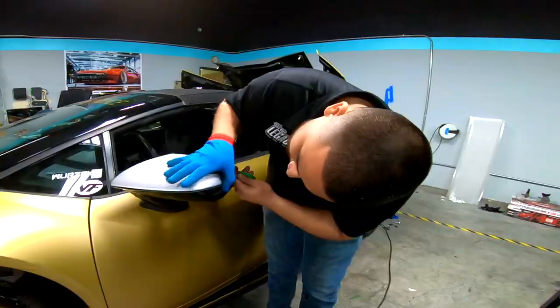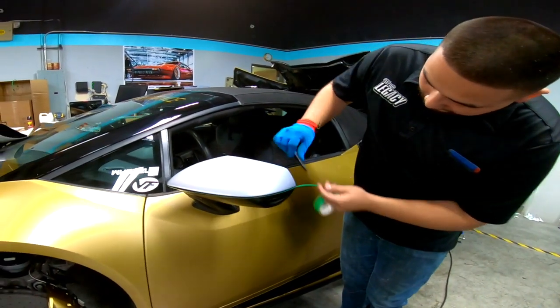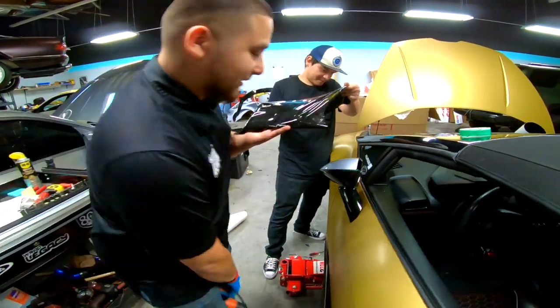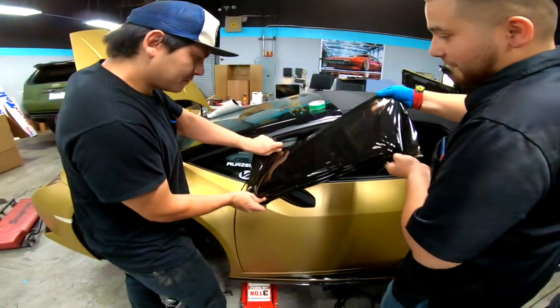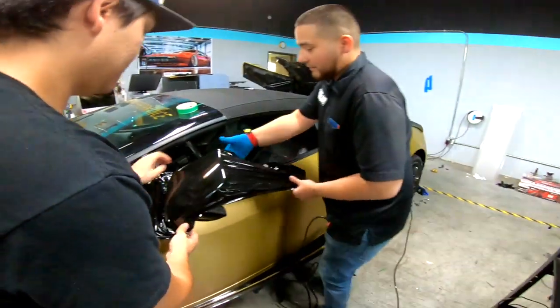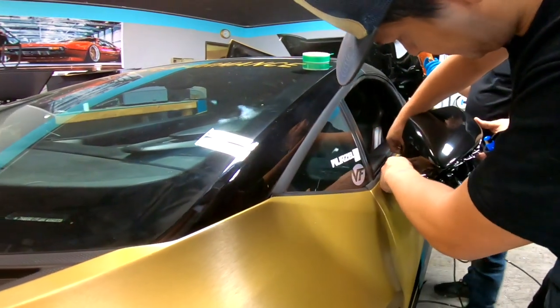That went on easy. All right, so now for some consumer help. The mirrors, the mirror caps, all that stuff are one of the main problem areas for wrapping. So if you're checking out a wrap to know the installers were good, check on that. You might see stretch marks, holes, all kinds of imperfections on there.